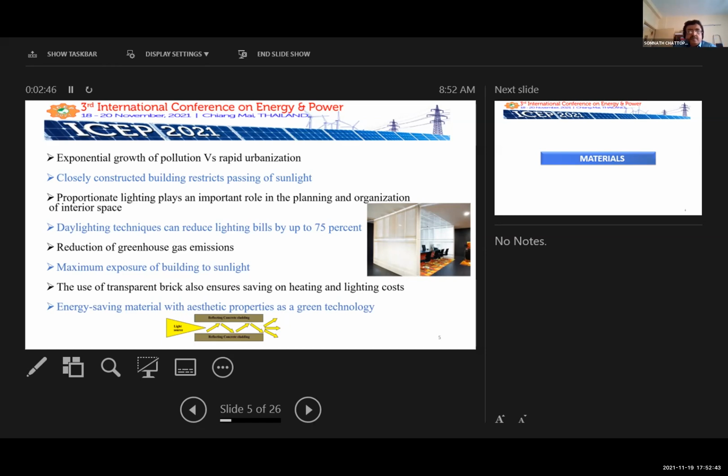Thank you, sir. So maximum exposure of the building to the sunlight is a requirement so that we can get maximum output out of it. The use of transparent brick also ensures savings in heating and lighting costs, as I have already highlighted. About 75% of the lighting bill can be reduced, and energy saving materials can also play a vital role in terms of aesthetic properties.